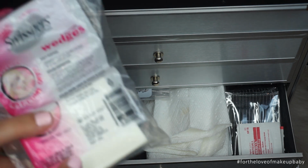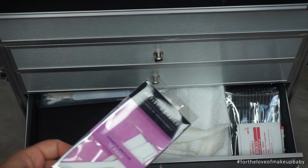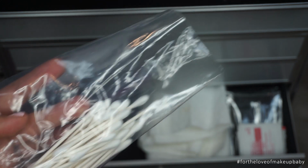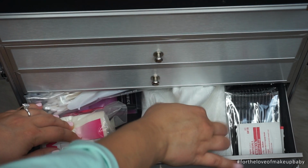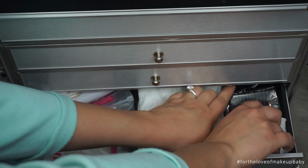Now we are entering my disposable drawer, which basically consists of my cosmetic wedges, my cosmetic spatulas, my Q-tips, which are always a must. Sometimes you might go a little heavy-handed on, let's say, brows, and you can use a little bit of the Q-tip to remove some excess shadows. Definitely paper towels because your spot cleaning, like brush cleaner, requires a paper towel.